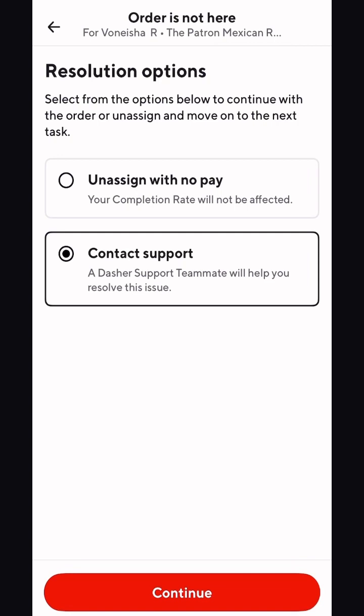You want to let support know, hey, the restaurant told me that somebody else picked this order up. Okay. What DoorDash support is going to try to do is tell you to go back in the store and tell the store to remake the order. The store is going to tell you they can't do that. They need to get the order resent to them again so they can get credit for that order.